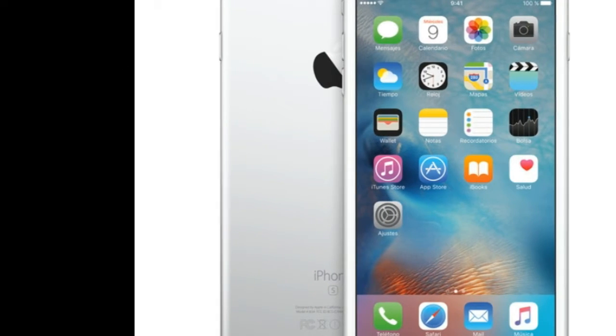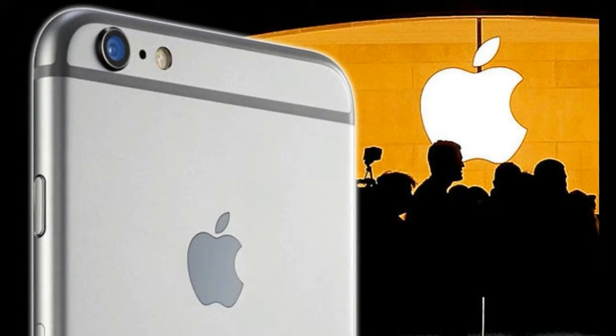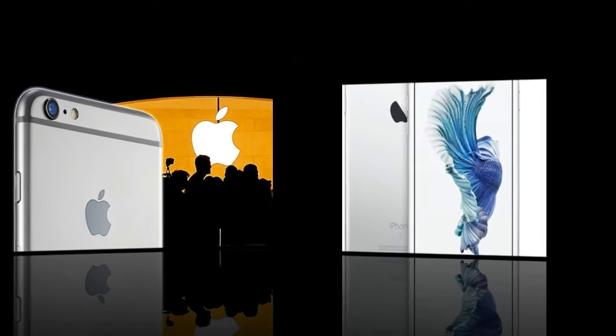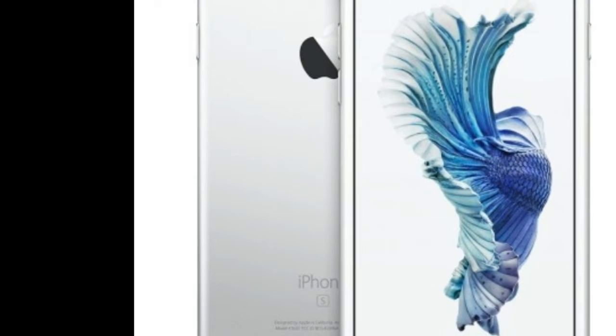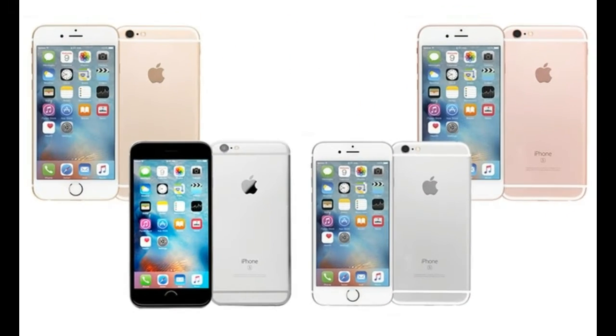The camera is still merely 8MP for years in a row. Granted, it's getting better with every new generation. No 4K video, and video sound is still mono. No enhanced resistance to liquids or dust.